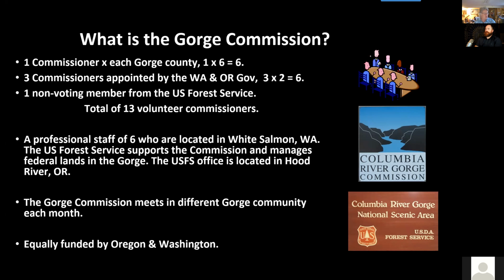The Gorge Commission has a professional staff of 6 located in White Salmon. They're next to the White Salmon Library. And then the Forest Service, which is a separate unit, not part of the Mount Hood or the Gifford-Pinchot National Forest, is located in Hood River. And the Gorge Commission meets monthly in a different gorge community each month, and they're equally funded by Oregon and Washington.